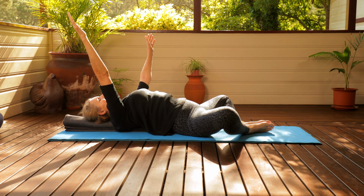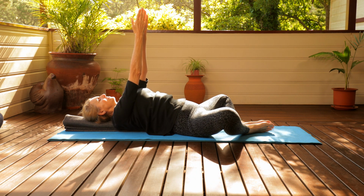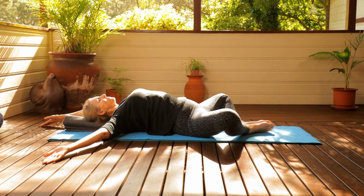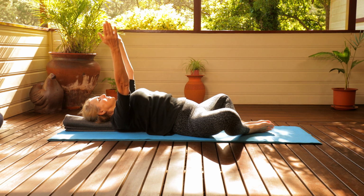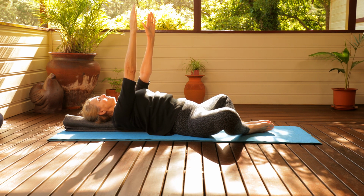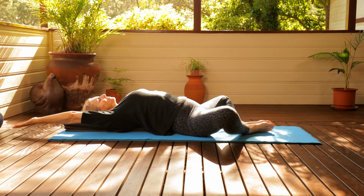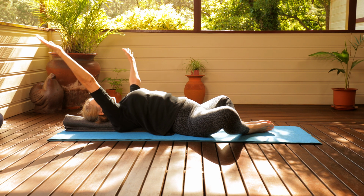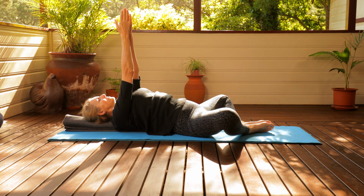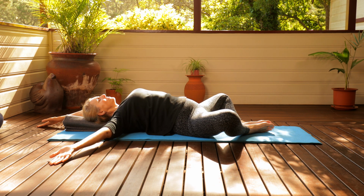Let's alternate. Each breath out, come back to center. Each breath in, open out from center. Ensure that both left and right arms finish their movement at precisely the same moment, at the end of the breath in, at the end of the breath out. This requires your full focus. And on the next breath out, let's bring both hands together at your center line.